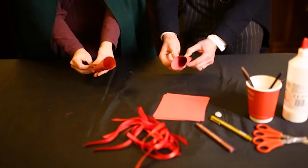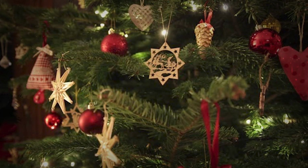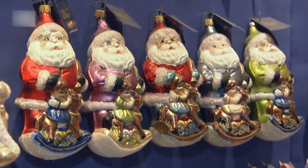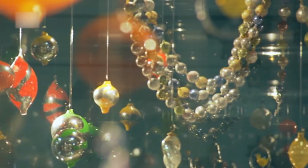However, as commercially produced ornaments grew in popularity, these charming cornucopias faded in favor of simpler baubles and figurative designs. Today, cornucopia ornaments are rare, but still cherished by some for their connection to gratitude and generosity.